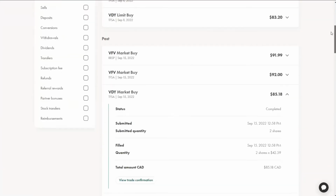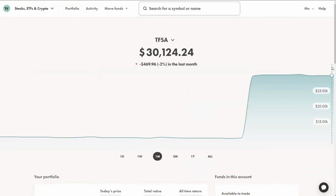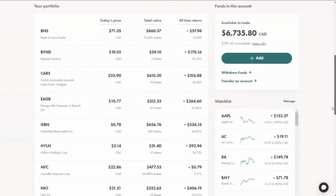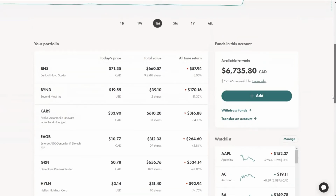As you notice, the majority of our buys are in VFV and VDY. And to show you how much we've been able to grow that, I'm just going to go quickly to our tax-free savings account and hover over our holdings. We got rid of some of our holdings that we had, such as Bell Canada. We had some fractional shares. We got rid of it. We had some shares of BMO as well. We sold those fractional shares.